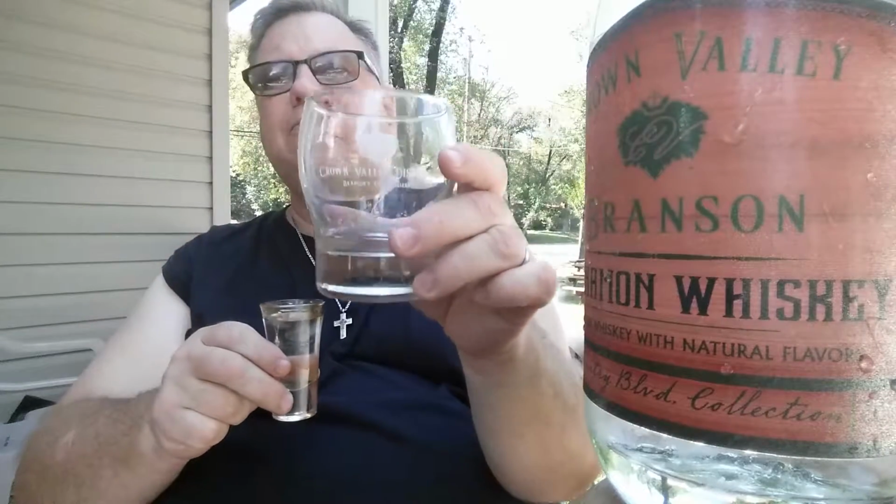But so here's what I did. I've got a little bit here that I just have poured neat. And I took some out there. I was doing my whiskey whisperer thing. I like to get creative sometimes, using my little shot glass here.